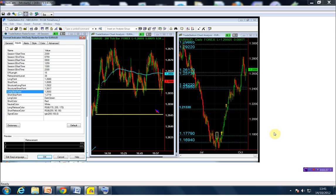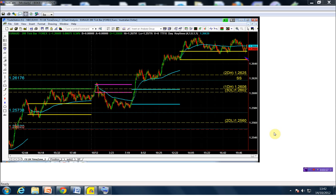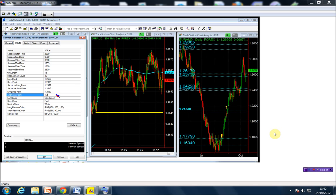And on the short side, we are not going to go short unless it trades below the daily high. The 2 daily high is 126.25. So we're going to go short below 126.25. Our structural short point is the 126.17, and my stop on the short position, I will just put it inside the range. I would say 126.45. So our short stop is 126.45.